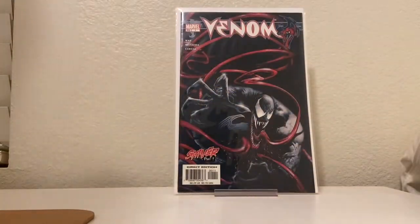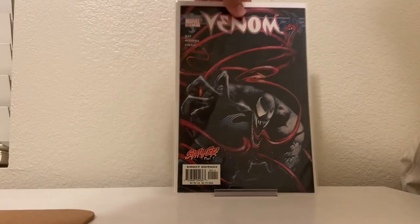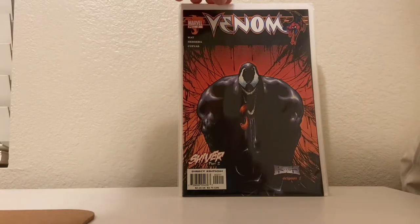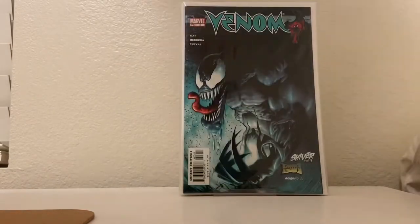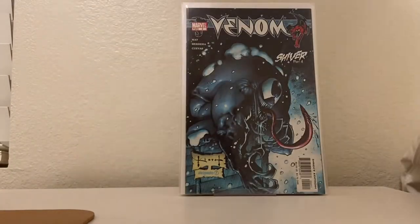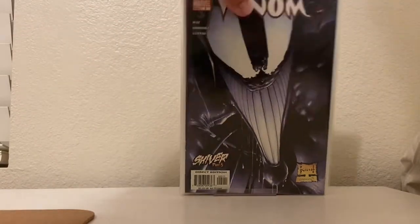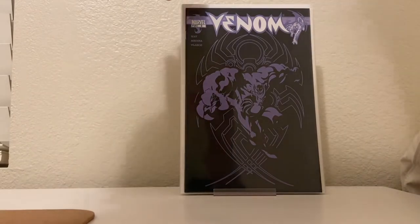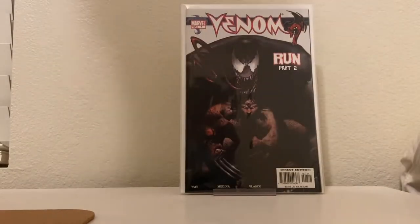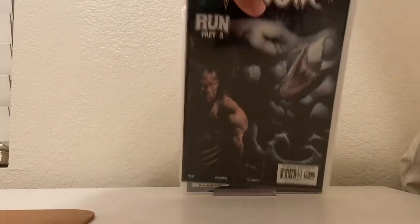And then there was also an entire run of the Way run of Venom. So the 2003 run. This is number one. Venom number two. Venom number three. Venom number four. Venom number five, awesome cover. Venom number 6. Venom number 7. Venom number 8, Wolverine there.